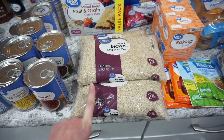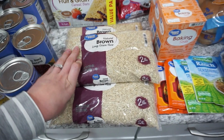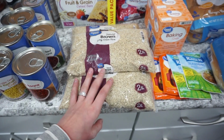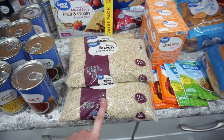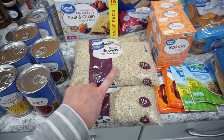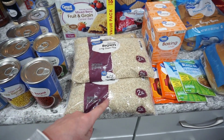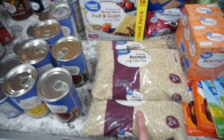I actually ordered the 5-pound bag and they gave me 3 of these 2-pound bags. We have a ton of rice on hand, but again, this is one of the things that really went out of stock last time when everything broke out really bad. So I'm just making sure that we have extras of that on hand in case I'm not able to get it the next time I need it.